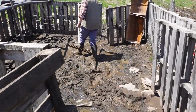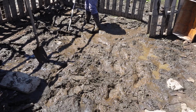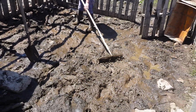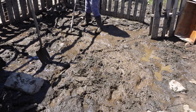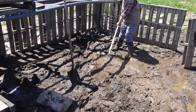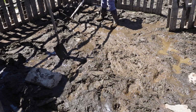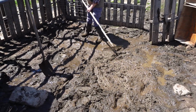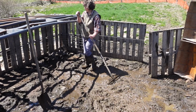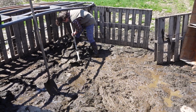Okay guys, I'm out at the pig pen, and it's a little rough. Honestly, we just don't have the right material in here yet. Ideally it would be a concrete pad so we could just scrape it off, but we've gotten a lot of rain in the past 2 days, so now it's quite mucky. And we just want to drain it out a little bit before the piglets come. So that's what we see here. Mom is hard at work.